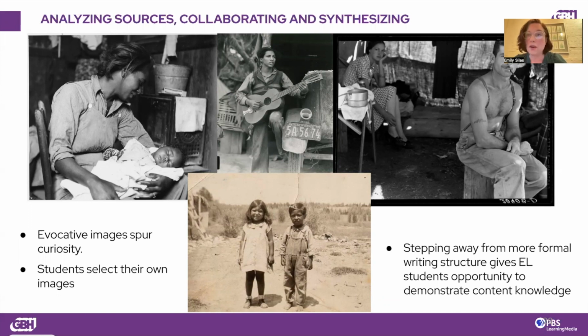I want to make sure, just like PBS LearningMedia resources show diverse perspectives, these photographs show diverse perspectives. The one of the two children in front, the little boy there is Cesar Chavez. I love telling the kids that after they do the whole assignment, and we learn about Cesar Chavez later. But I want these to be images that spur curiosity and get the students inspired to write.